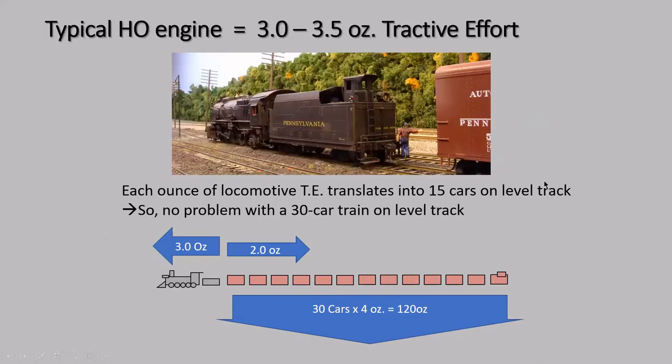I'm going to use a typical engine that has about 3 to 3.5 ounces of tractive effort. Now, Model Railroader says an ounce of tractive effort will pull 14 cars. I think that's a little conservative. I think it's closer to 15. So I'm going to talk about that kind of a number. Now, I know we don't all run 30-car trains, but you can take a look at the mathematics here and understand how this works and do your calculations based on it. I mean, if you run a 12-car train or a 20-car train or whatever it is, you can use this math for it.